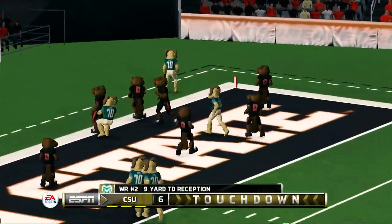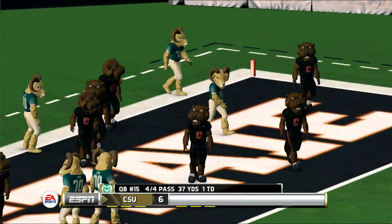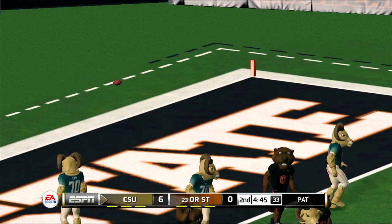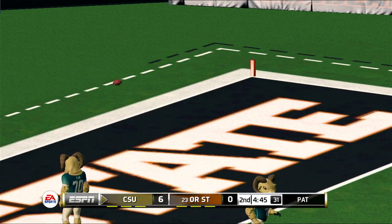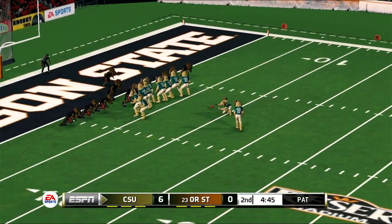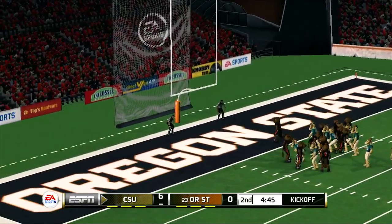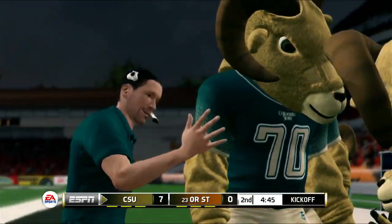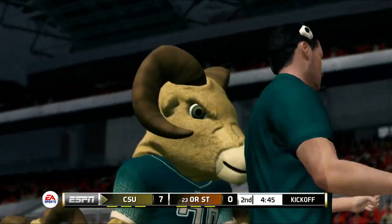Throws quickly into the end zone. Caught for the touchdown. And he adds the extra point. It was an 11-play, 80-yard drive, and it's good for 7 points.